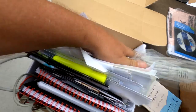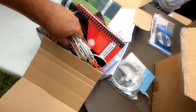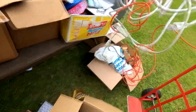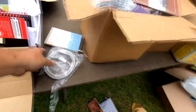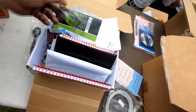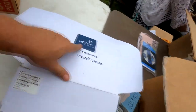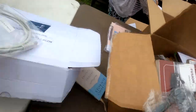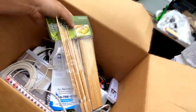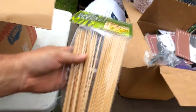Ethernet cable that probably goes for something. Tire warranty, more wires and cables and such. They go in the wire and cable box for now. This one I think goes with whatever came in this box, which is an Obi-Wan Kenobi something here, or a UB. So whatever a UB is, I think this cable came with that, so we'll try to find a UB. And what else in the box here? All right, we got some skewers. Got some 10 assorted bamboo skewers, almost new.